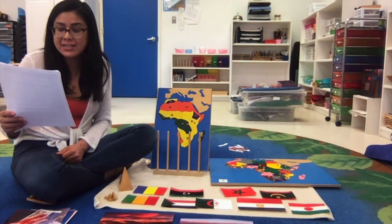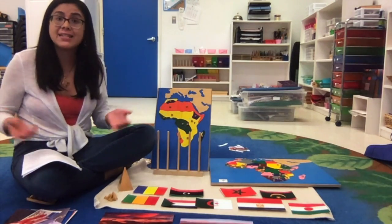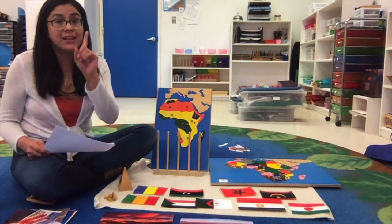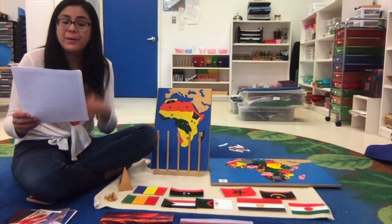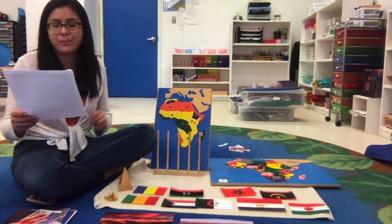Which makes it a very difficult place for animals and plants to live. Animals and plants, they need water and sunlight. But the Sahara Desert doesn't get a lot of water. It definitely gets a lot of sunlight, but not as much water. But despite these difficult conditions, the Sahara Desert is the home to a number of plants and animals.